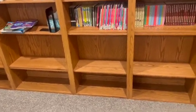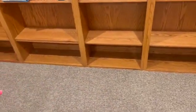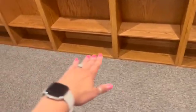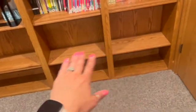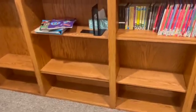My intentions and hopes are that the bottom shelves will be children's books that my children are allowed to access, and also some toys and things like that. These shelves are adjustable. They have the little pegs, and we're kind of playing around with those.